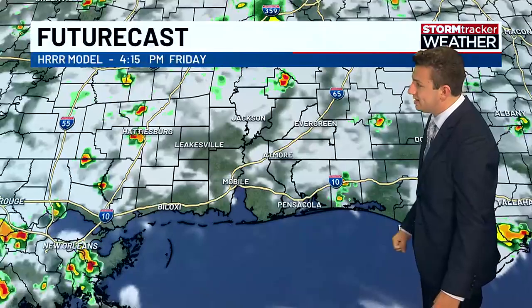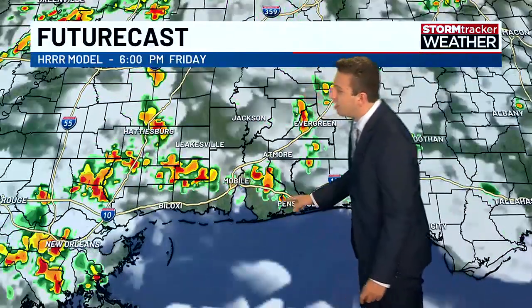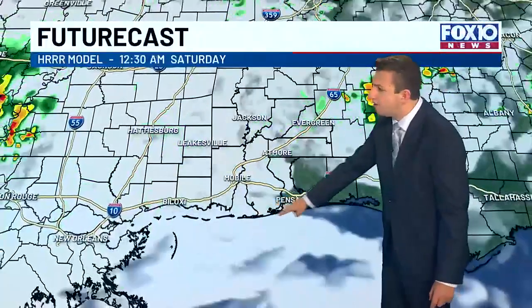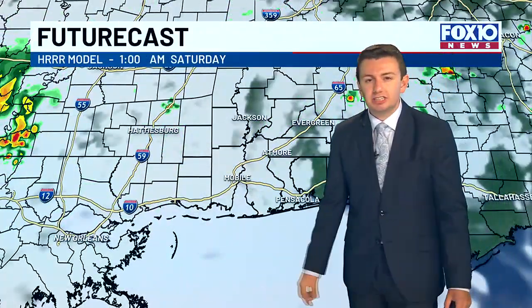The forecast models have been consistent with this. You see around 5, 6 o'clock there they are developing. If you're in our inland communities, you have a decent chance of seeing this. Right on the coast, they're a little bit lower in those rain chances. Those last until about 11 p.m.